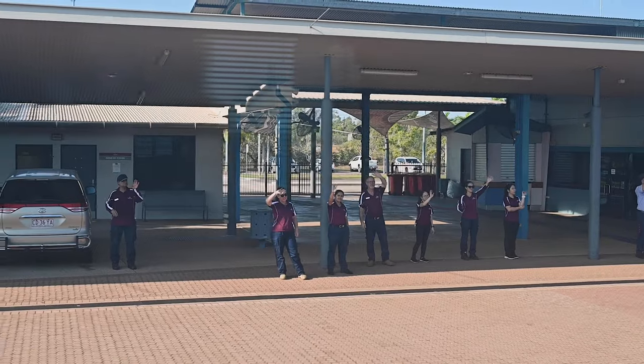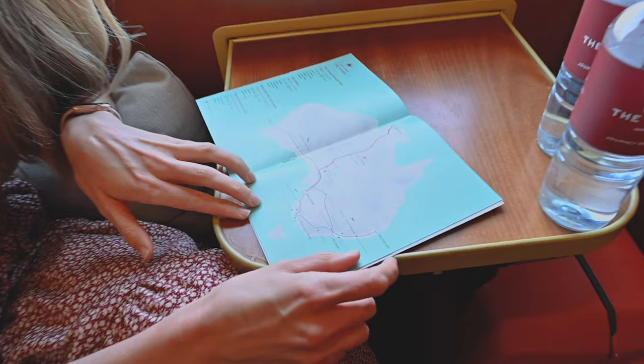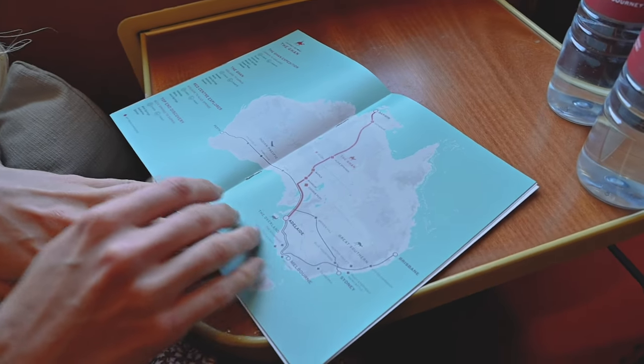When you're settled into your cabin, please take a moment to look through the offerings available for this journey in Katherine, Alice Springs and Cooper Pedy, and your hospitality attendant will be around shortly to take your selections.